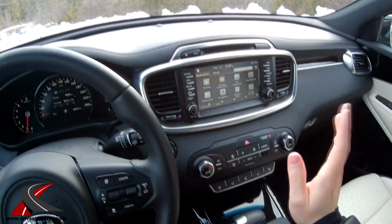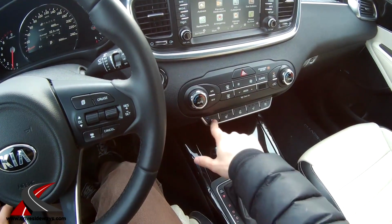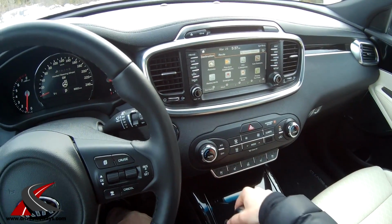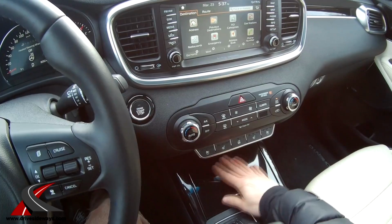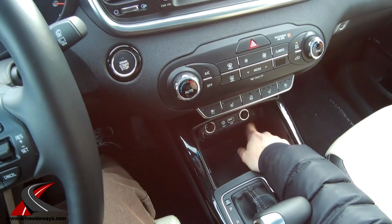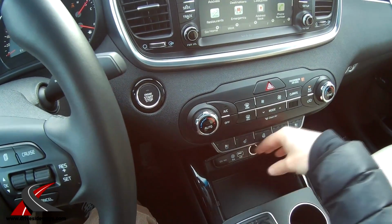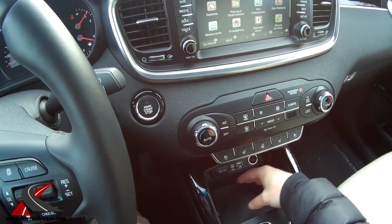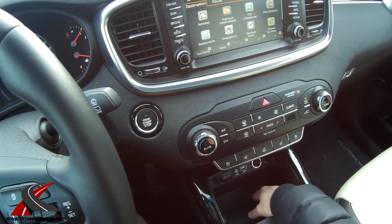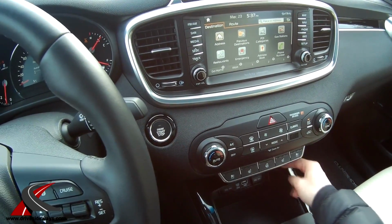And let's see, down here, as I mentioned, you've got 3-position cooled seats, 3-position heated seats, and a heated steering wheel. I'll move this out of the way. Here you've got a bin, and in there a couple of 12-volt power outlets, a USB and auxiliary, as well as a place to put your phone. There's no Qi charger, which is funny because if you look on their website, the Sorento is listed as one with the Qi charger, but this model does not have it, and my phone doesn't fit in that hole, so there you go.